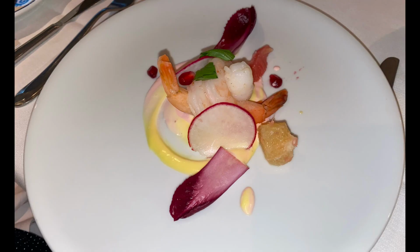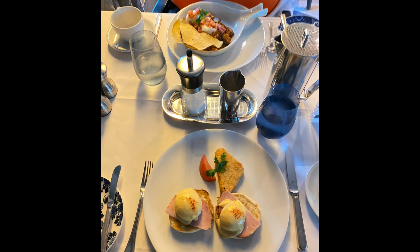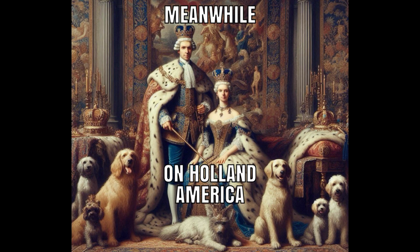Oh, and if you can help it, eat your meals in the main dining room. Nothing against Lido Buffet, but the dining room is free and so much better.